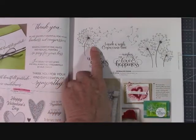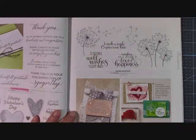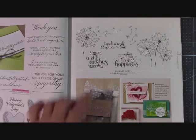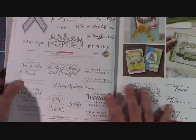I did this with some white embossing powder on, I think it was Basic Gray, and it really came out to be a pretty card. Very pretty.